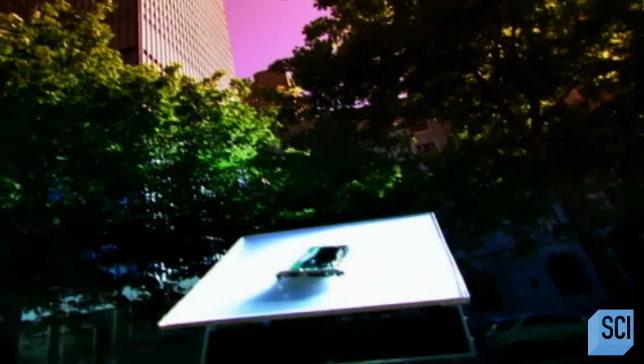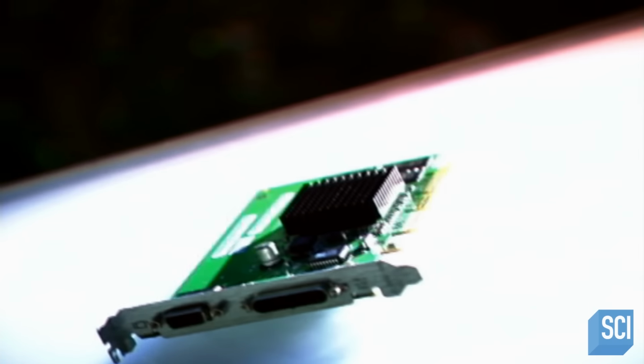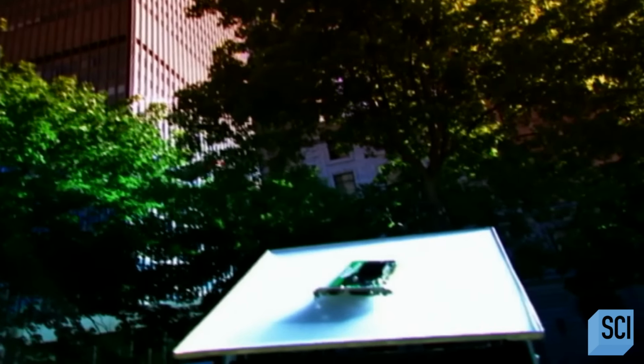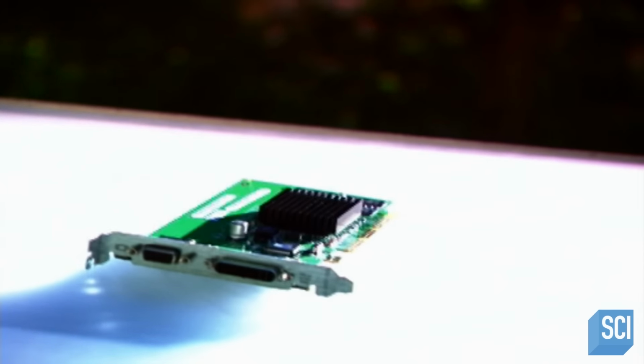Computer technology changes quicker than just about any other industry on Earth. So watch fast. Electronic circuits have shrunk from miles of wiring to the size of a computer circuit board. And they're still getting smaller.